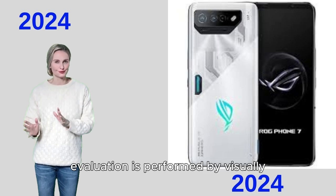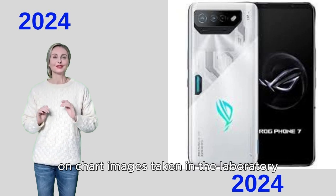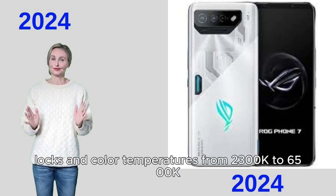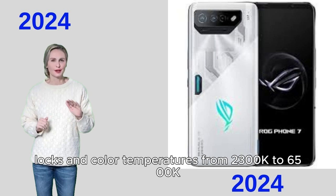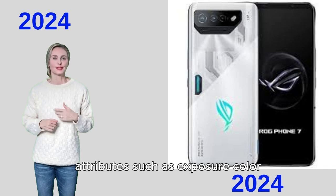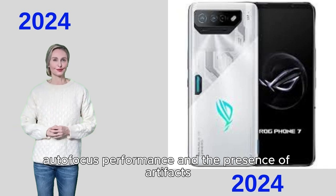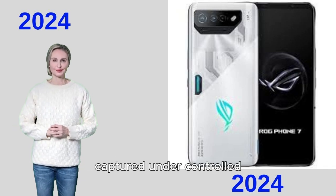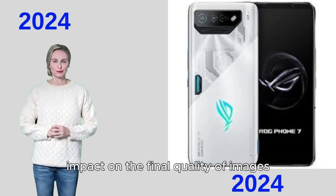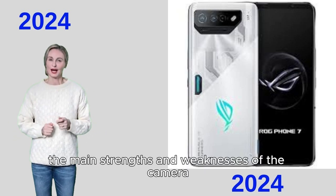Evaluation is performed by visually examining images against a reference of natural scenes, and by performing objective measurements on chart images taken in the laboratory under various lighting conditions from 1 to 1000 plus lux and color temperatures from 2300 K to 6500 K. Image tests analyze image quality attributes such as exposure, color, texture, and noise in different lighting conditions. Autofocus performance and the presence of artifacts are also evaluated on all images captured under controlled laboratory conditions and in real-life images. All of these attributes have a significant impact on the final quality of images captured with the device tested and can help in understanding the main strengths and weaknesses of the camera.